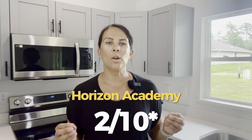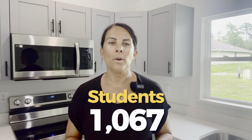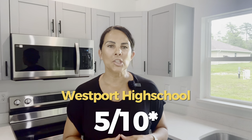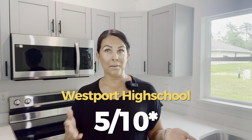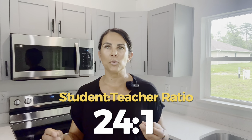The middle school has a 2 out of 10. It is Horizon Academy at Marion Oaks, and it has 1,067 students with a 22:1 teacher to student ratio. And then for the zoned high school, we have Westport High School, which has a 5 out of 10, which is different. I've been seeing a lot of 2 out of 10s or 3 out of 10s for high school, but this one has a 5 out of 10 with 2,906 students and a 24:1 teacher to student ratio.